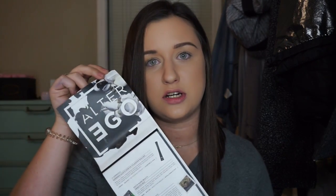Alright, so here's my October Boxycharm box, and I'm just going to read you guys real quick and show you what all I did get in this month's box, and then after I do this, I'm just going to jump right on into the tutorial and actually use the products and show you guys how they apply. Okay, so this month's theme is Alter Ego, and this box is $21, so real quick I'm just going to tell you guys the price of each thing and what it retails for, and I can already tell you that it is well over $21. So I'm already getting my money's worth.